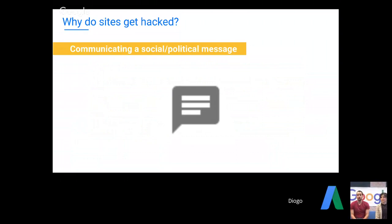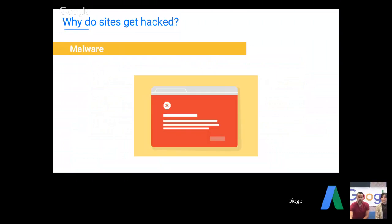Communicating a social or political message. Some sites can get defaced just for the sake of hacktivism, where someone just wants to send a message and they hijack popular or less popular sites to try to get that message across. And as well to propagate malware, either via iframes or some JavaScript that gets introduced into your code. You're not aware of those, but they end up distributing malicious content to everyone that accesses your website.